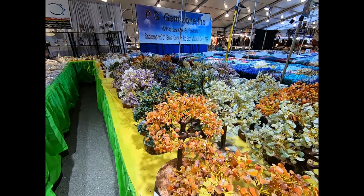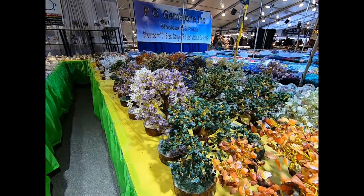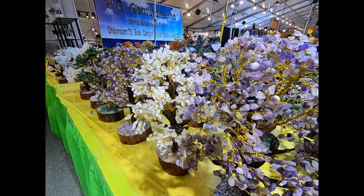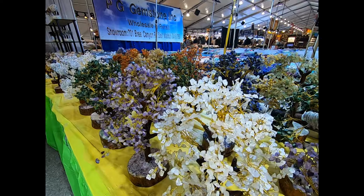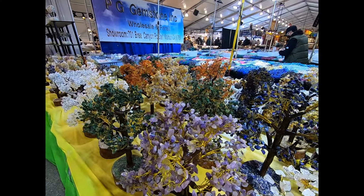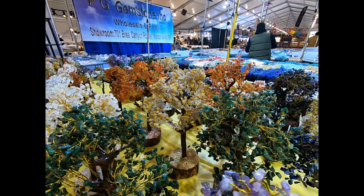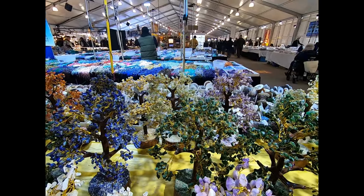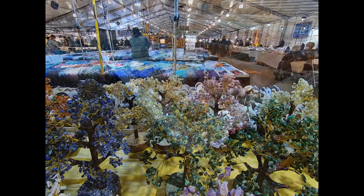Some are aventurine, citrine. I have green aventurine. This is amethyst. That's rose quartz. So citrine is that one. And this is sodalite here. And they are 3,000 chips, crystals. Wow.